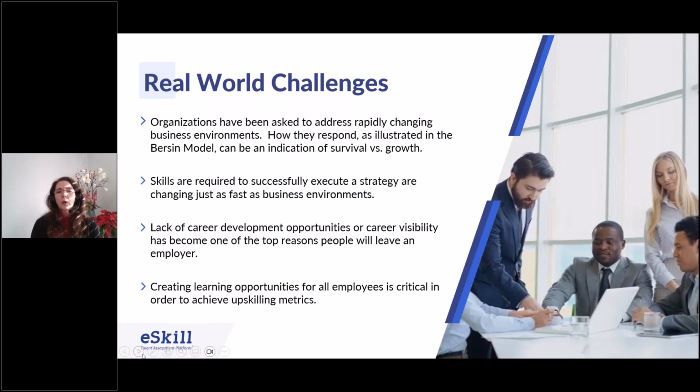And then creating learning opportunities for all employees is critical in order to achieve upskilling metrics, right? You have to understand where there are opportunities to improve people's skills. Oftentimes I see learning and development teams go in and assess a specific group of people for specific skills, maybe more generically. Then they take that information and create training programs or provide learning and development opportunities. But when you apply it across the entire group, there might be a portion of that group that doesn't need to attend training, right? They've already mastered those specific skills. They did really well on the assessment. So are we going to have them sit through training, right?